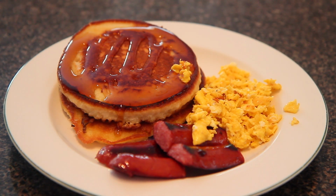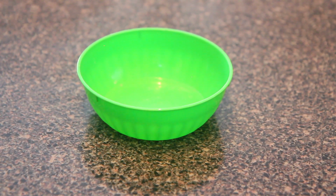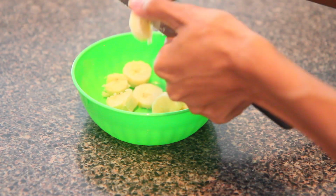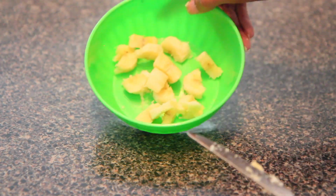So that's my meal. And then for Zahara, I cut her up some bananas in little bite-sized pieces. I still have to be careful with her because she has a gag reflux and she doesn't have her teeth in yet. So I know this is still a little hard for her to swallow her food. So I do still feed her baby food.